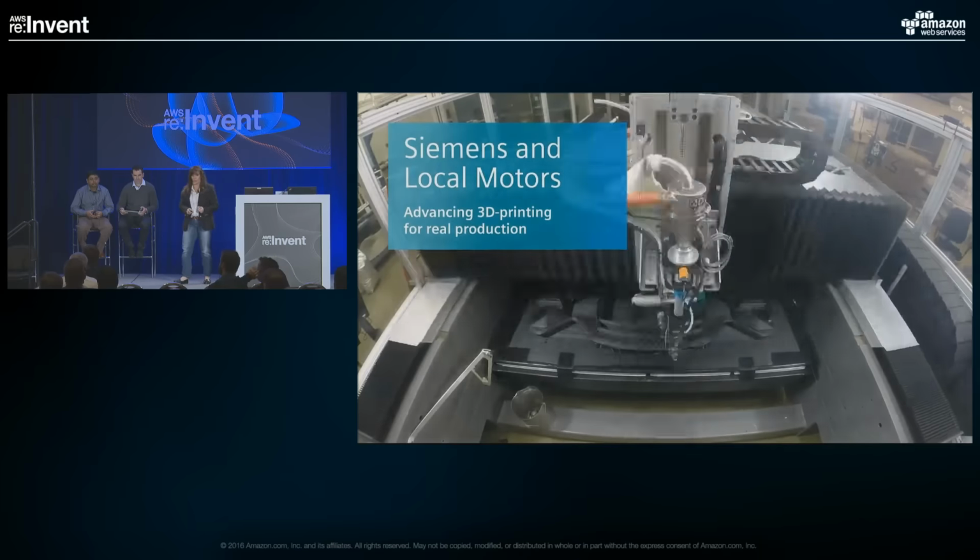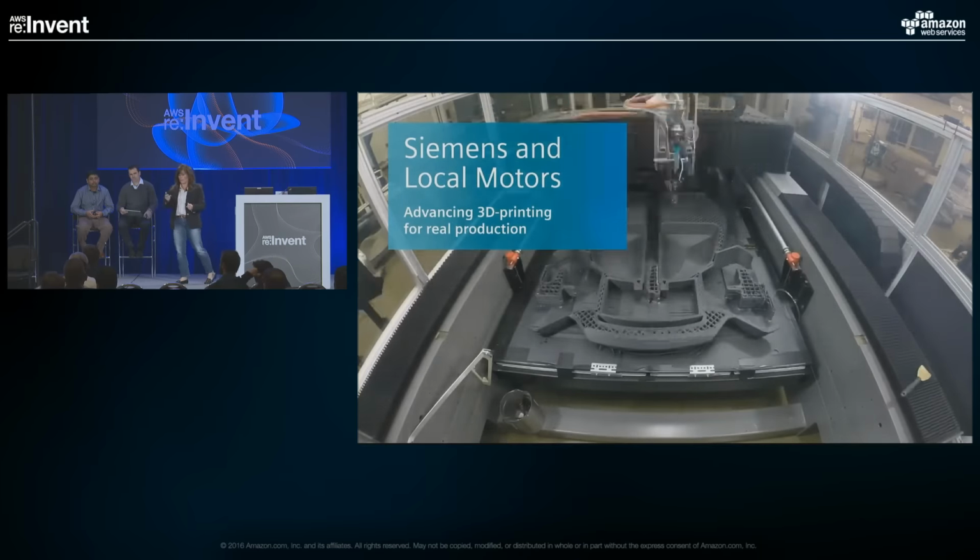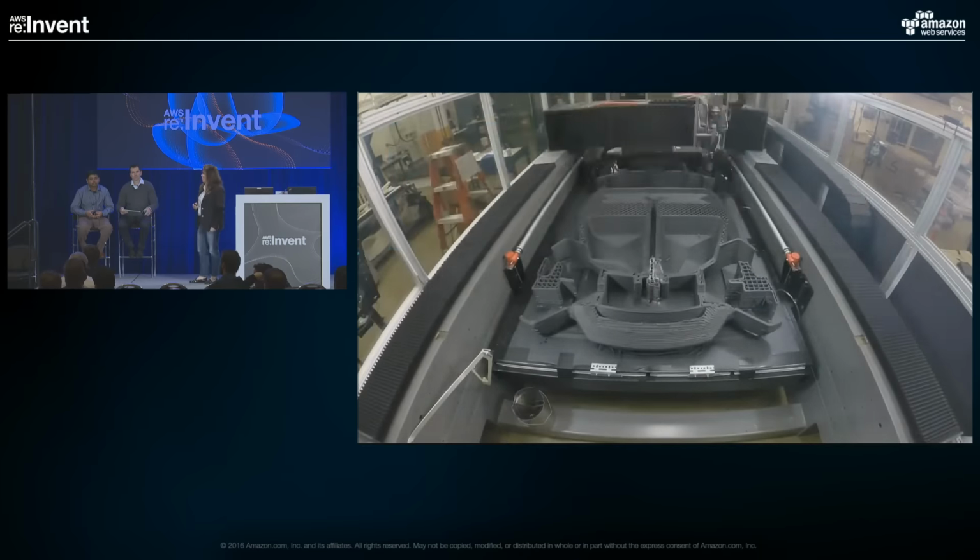With that, I'm going to introduce one more Siemens product, and Local Motors, advancing 3D printing for real production.